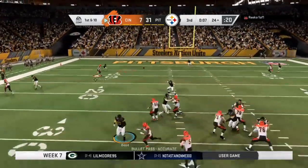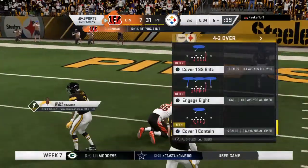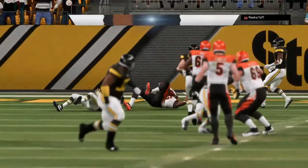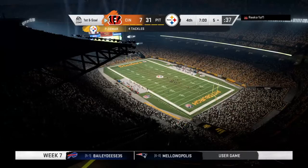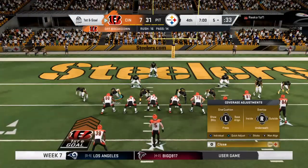And he puts one out there for a big-time completion. His throw caught at about the 5. Another big hitter there. This one good for 18. Defensively here, you've got the cushion, but back-to-back pretty big pass plays there. Bend but don't break, but are they bending too much? I think that they are.